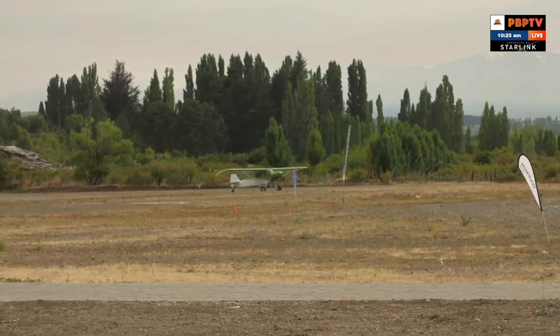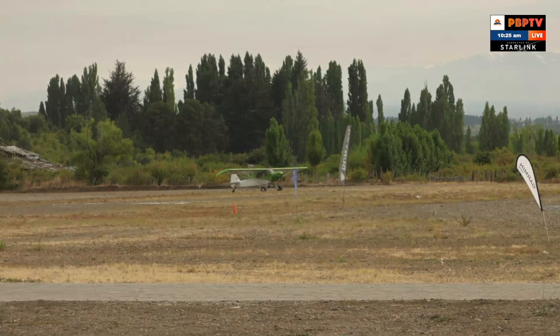But if everybody in each class flies about the same time, it'll be in about the same density altitude, to be equal for each pilot.